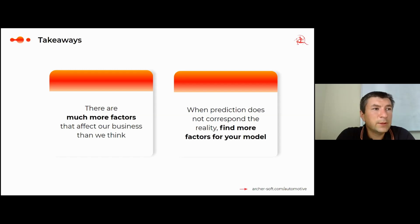Right. That's what I was going to share with you, and the journey which we pass with our clients. And I hope some of these ideas may have practical applicability in your business as well.